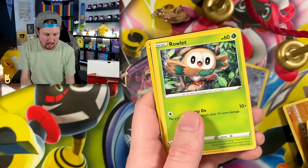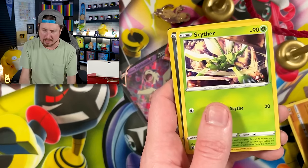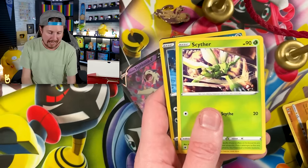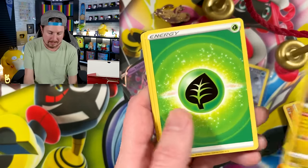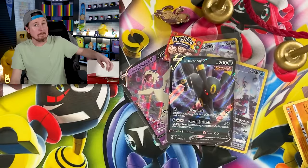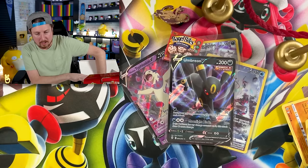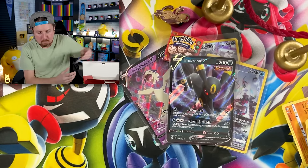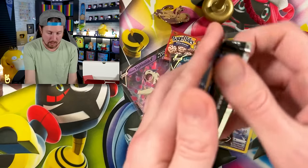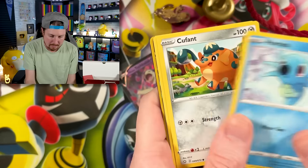I gotta say, comparing these Pokemon Mega Mystery Power boxes to last year, I don't know if you remember last year's Pokemon Mega Mystery Power boxes that we picked up at Meijer. I feel like these are maybe, I would say, worse than last year's. If you don't remember that, we opened them up here on the channel. You can go back and watch it if you want to. But I feel like they were better. So you compare and let me know.